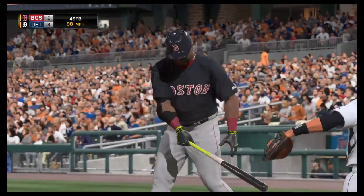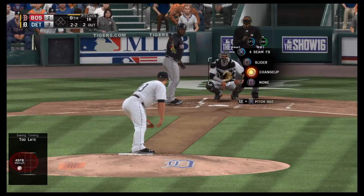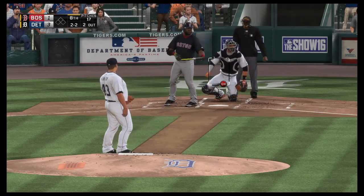To 2-2 now. And sometimes you got to cut down a little stride against a guy who's throwing this hard. Either you take that leg kick completely out of the equation, or you get it started just a little bit quicker. 2-2 count. Here it comes. Still 2-2.